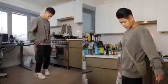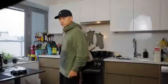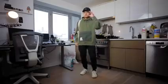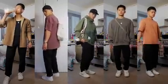Now the same is going to apply with shorts. The same is going to apply if you want to wear crew necks or hoodies. Check out this green hoodie from Alpha Industries. It has a unique cut already, so I'm just gonna mess around with the pants and throw on a different white sneaker. Maybe try on a hat this time to switch it up. You have so many options, and this is my favorite technique.